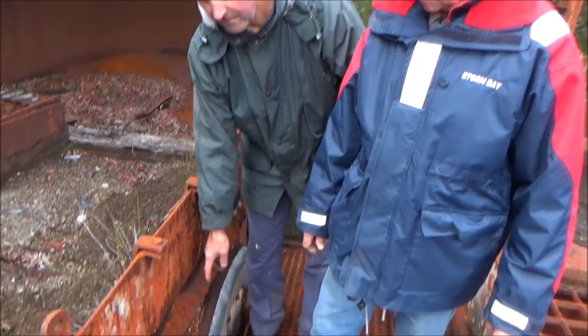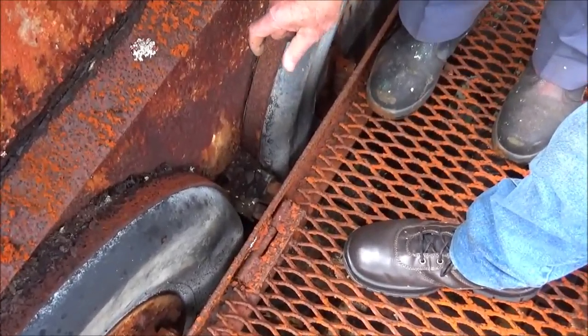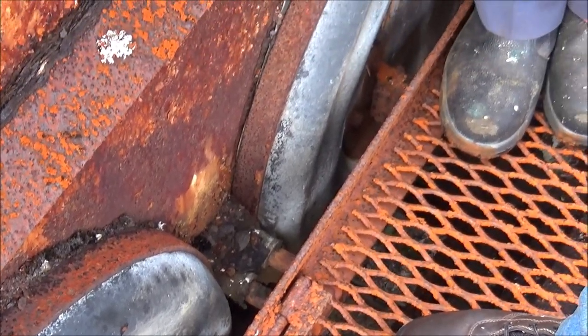See down here, Winston? Where the shaft is, the little shaft? See, that's only probably an inch and a half, 2 inches. That's as far as they used to move in and out. Wow.